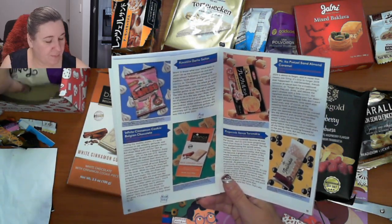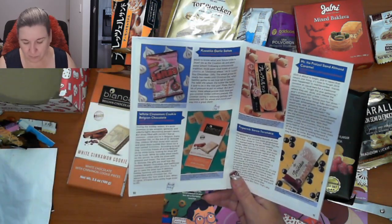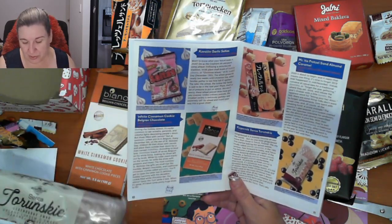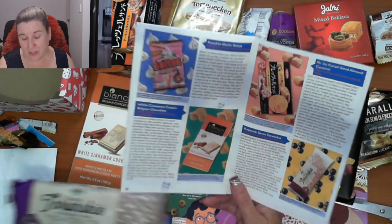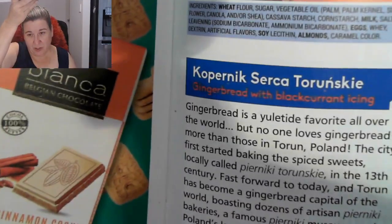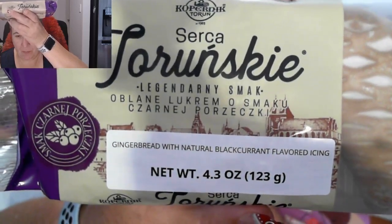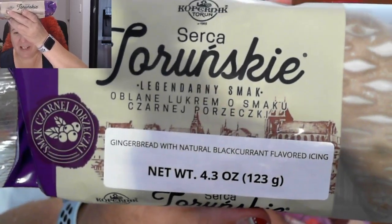Okie dokie. And for the last one, Kopernik Toruński, which reads gingerbread with blackcurrant icing. Legendary smack.